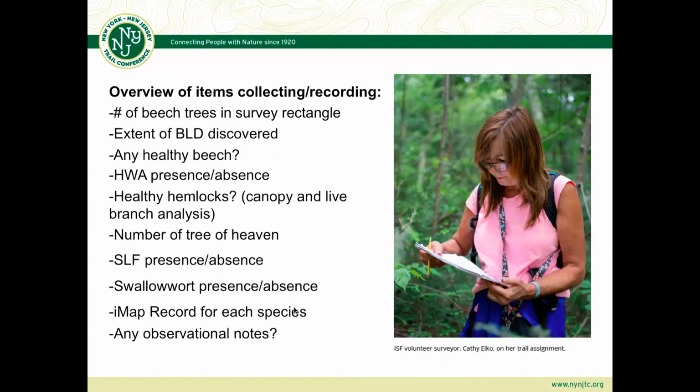Typically, in our surveys of the past couple of years, they'll also report other things that are of importance to our region. So for example, the number of beech trees that they might find in a survey rectangle, the extent of BLD discovered, are there any healthy beech? Because a lot of what we're working for is not just reporting the invasive species, but what's showing some sort of resistance or resilience against these forest pests or invasive species that we're finding. Are there healthy versions of it that might lead to good future, sustainable long-term management solutions?